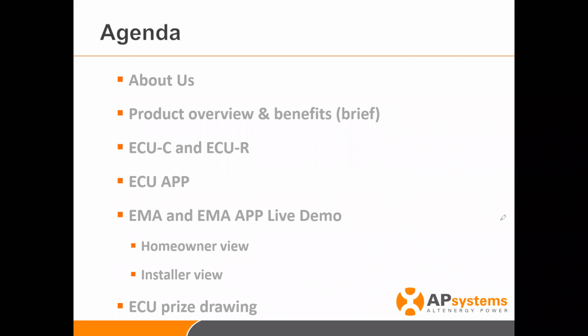Real quick agenda. We're going to cover a little bit about APsystems. We're going to cover product overview and benefits pretty briefly to recap on what we learned on Tuesday. We're going to go into some detail on the ECU-C and ECU-R. We're going to cover the ECU app and how to set up and configure those systems with that app. We're going to cover the EMA and the EMA app and do a live demo of that. And we'll review both the homeowner view, so what your customers would see, and then the installer view, which has significantly more controls. And then we'll also do an ECU prize drawing. So we're going to give away 3 ECU devices, the ECU-R, today to some lucky winners, and then we'll cover your questions at the end of the webinar.